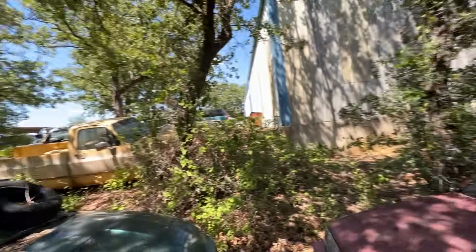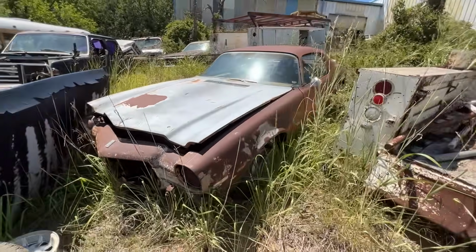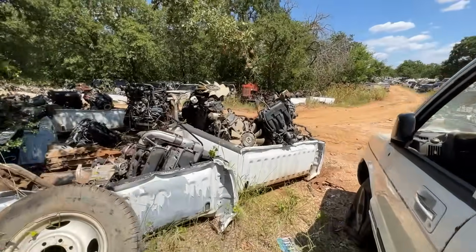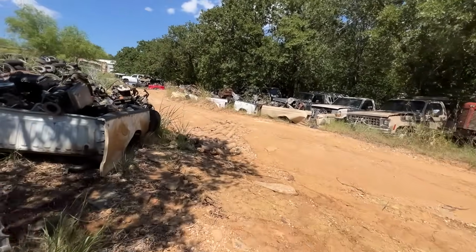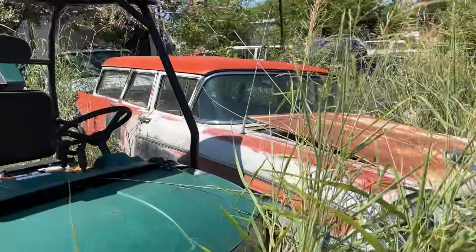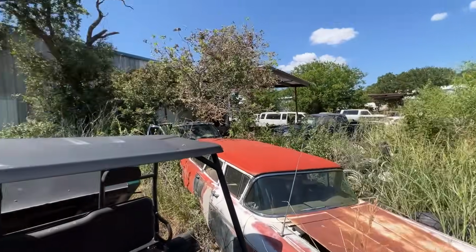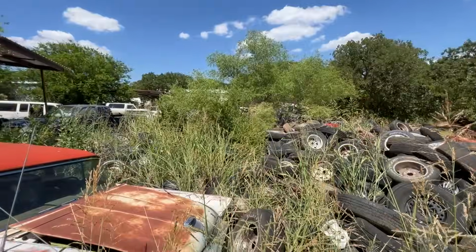Nothing. Let's go back around the other side. I just wanted to take a picture of that right quick. I said, anything you're interested in, just take a picture of. Let's see what else we can find. A Ford wagon. What's in the shop? Let's go take a peek.